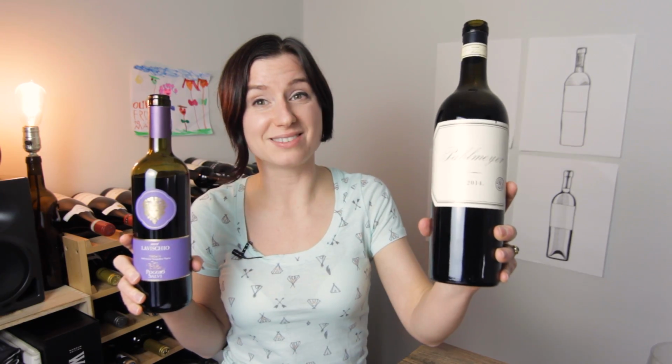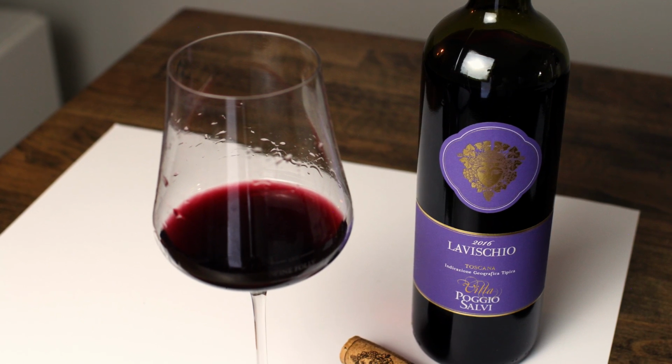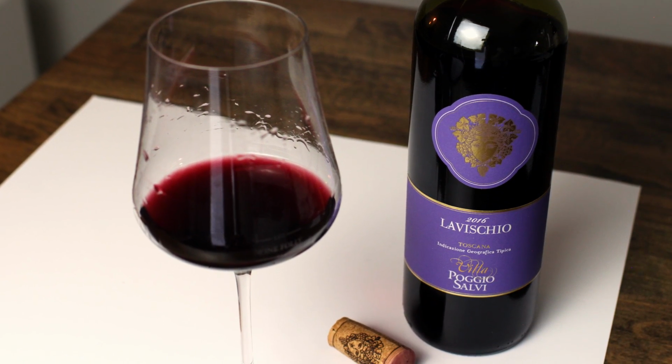Why does this one cost 10 times more than this one? You remember those flavors of vanilla and clove and tobacco that I was getting in the second wine? This wine had none of those. And why is that? Well, it was aged in oak for 3 months, just 3 months, but it was most likely large, old Slovenian oak barrels.